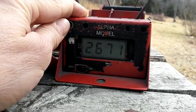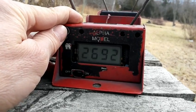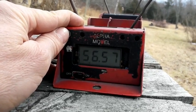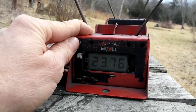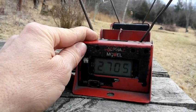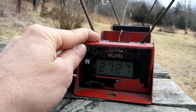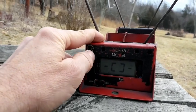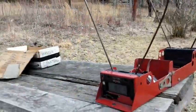Low was 26.71, high 27.27, average 26.92, 56 extreme spread, 23 standard deviation. 26.72, 27.05, 26.71, 26.87, 27.27. So for me, that's not good. It's all over the place.